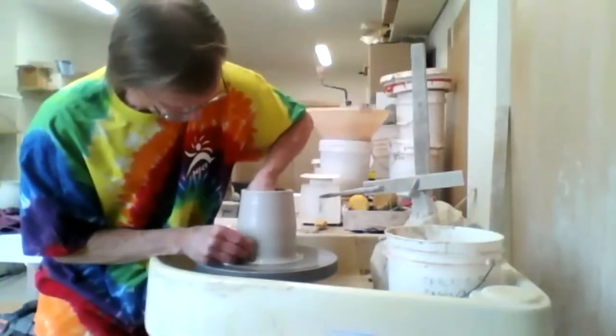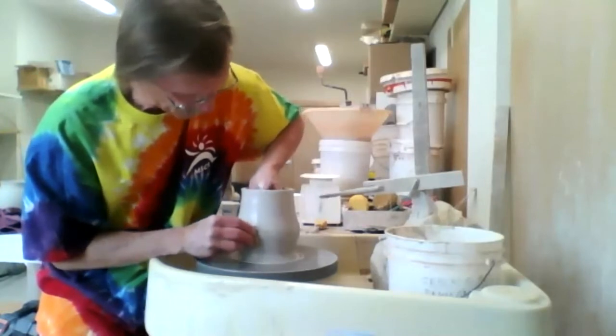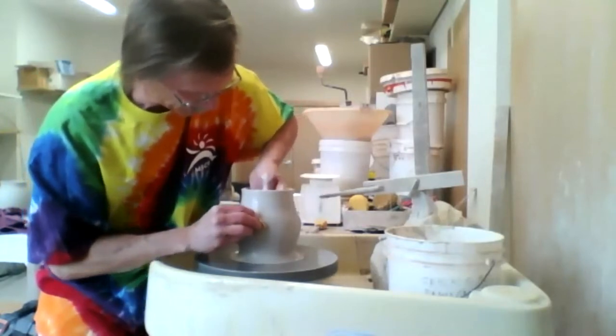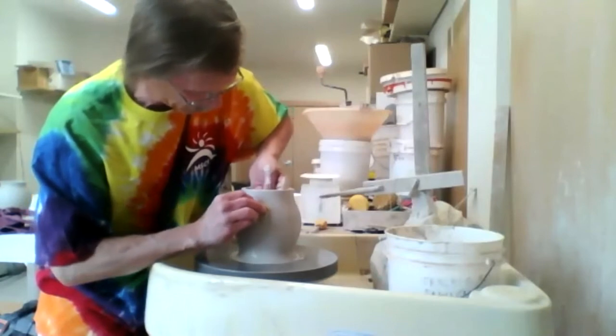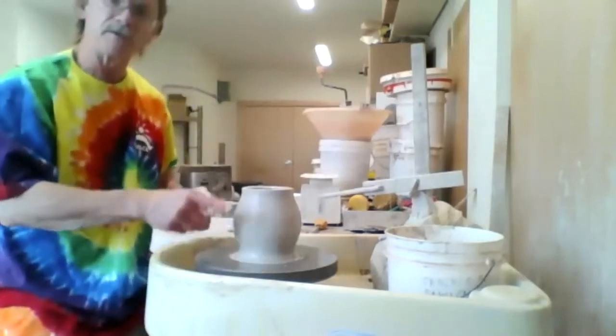All right. So here we go. I'm pushing out. I'm pushing out further. Pushing out further. Now I'm lightening up on that a little bit, and I'm coming right up to the top. And you'll see we've made a bulge.